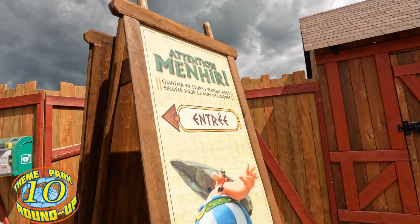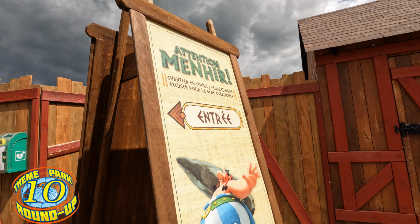Top 10 time. Number 10, Attention Menhir. And number 10 is Attention Menhir, Parc Astérix's 4D cinema.